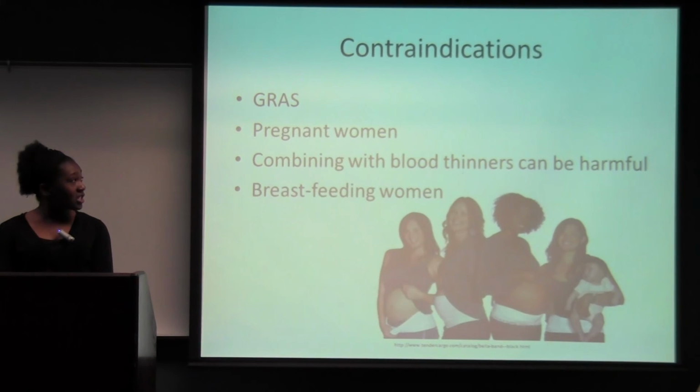Some contraindications. Although it is generally regarded as safe, pregnant women should beware, because in a study it was shown that pregnant mice sometimes had an abortifacient effect. But in that group, they were given large quantities of rosemary extracts, and it is possible that it could happen in humans, but it would have to be an extremely large amount for this to happen. However, more studies should be done to prove whether or not that is the case.